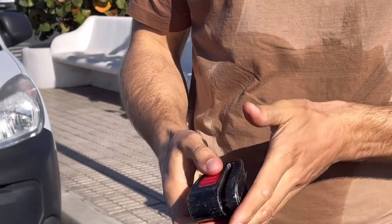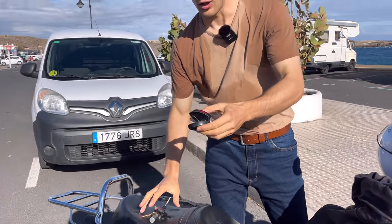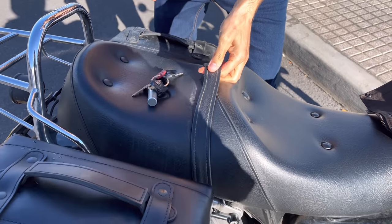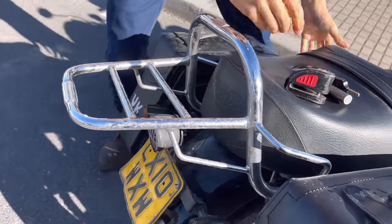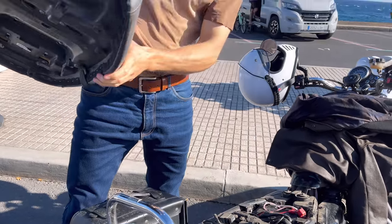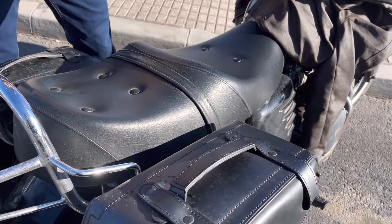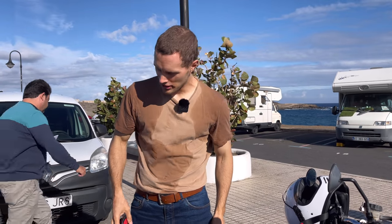So, I was going to show you something really cool. Never mind. Shall I say what I was going to do? Okay. Right. Disc lock. Put it through here. Oh, and the seat's also coming off. Great. The screws have all just come off the seat. What's going on? Everything's falling apart. If that wasn't there, Monica just would have flown off the back on the motorway. So dangerous. Risking our lives here.